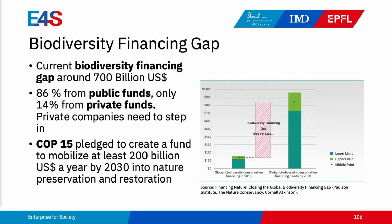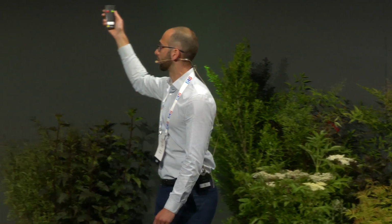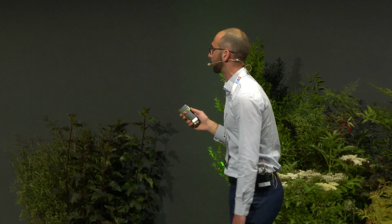As policymakers are setting targets for nature restoration, we also get an idea how much those targets would cost, how much it costs to reach them. And currently, there is a huge, what's called biodiversity financing gap. So the money that we need to put in from the current scenario, going towards 2030, to reach those targets. The point here is that most of the funds are public today. So 86% of them come from public funds, and only 14% come from private funds.